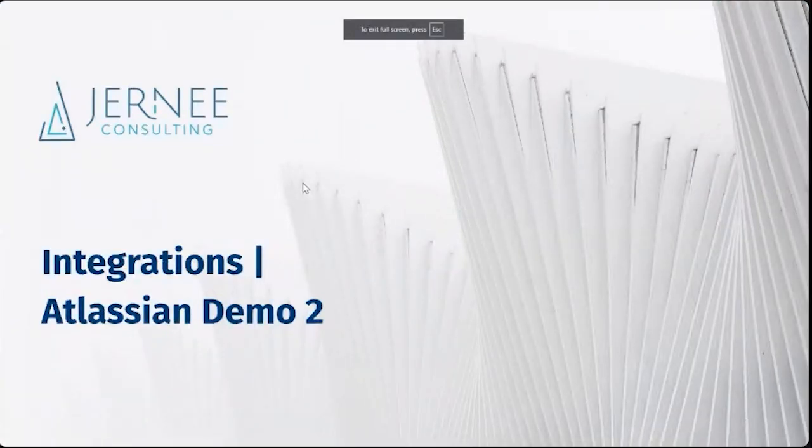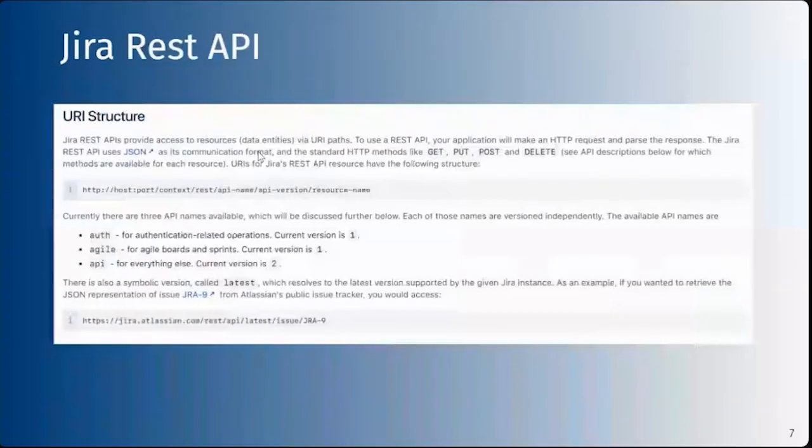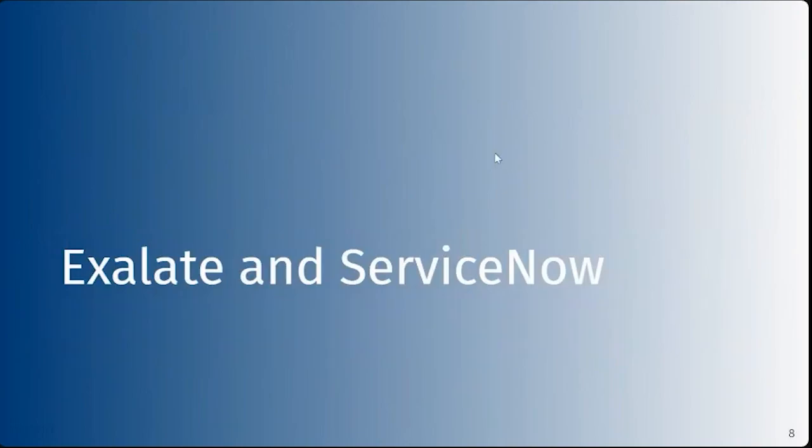Okay. So outside of those things, if you have more needs, there are plenty of integrations that we can use. For instance, we have the Jira REST API. This enables you to interact with Jira programmatically. It helps you build apps, script interactions with Jira, or develop any other type of integration.